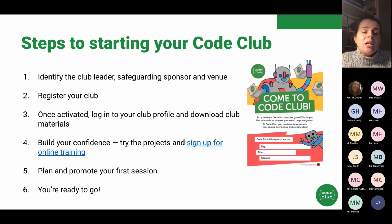You can go to the project site. I have to say the project site is free and open source, so that is available whether you have a code club or not. So you can use those projects within your classroom and that's absolutely fine. But with having a code club, you also get access to those other materials to help support running a club.